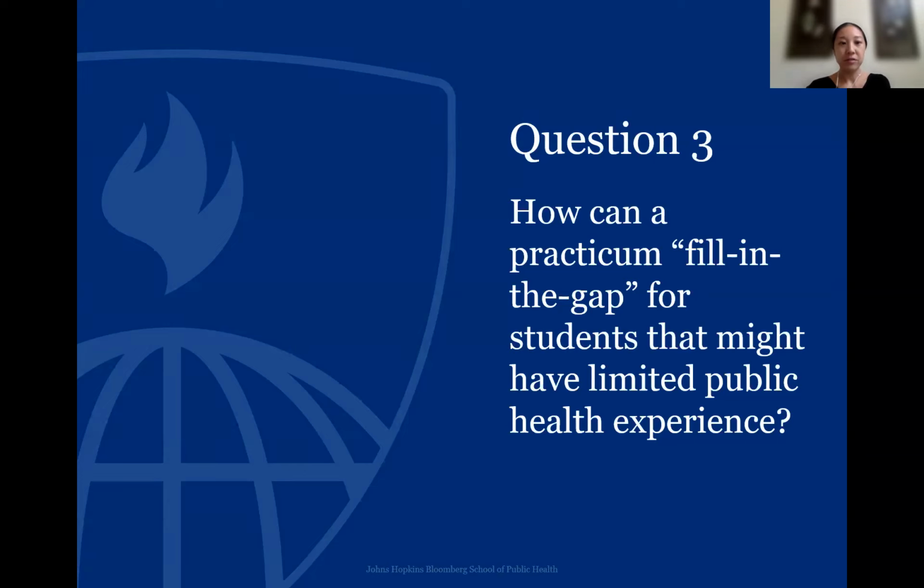But I also see students who use it as a way to test out what it's like to work in a specific sector or with a particular organization. The practicum, especially for someone who is maybe trying to pivot, whether that be into public health or using that to transition into another thing.